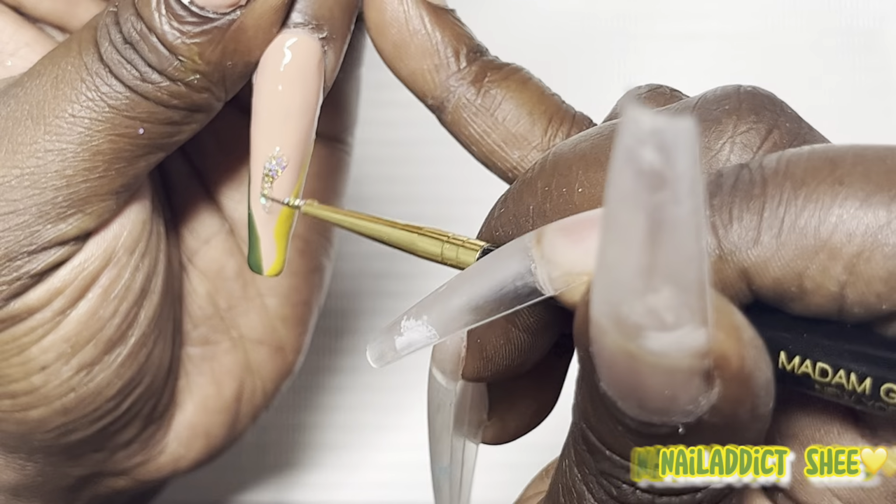And I'm just finishing up here with my pinky, using the three colors again very randomly on the nail. And in between each of the nails, I do at least a 15 second cure, just to get everything frozen into place.